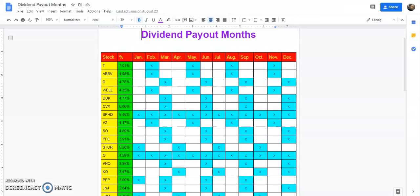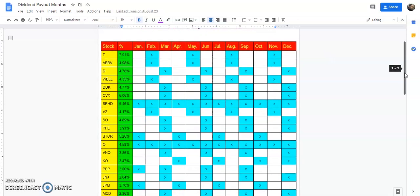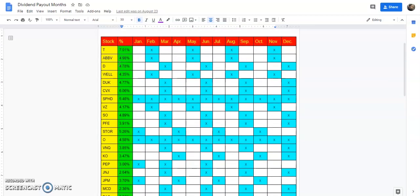The second thing is right here. This is my dividend payout months chart that I've created for myself. This is not up to date. It's about 2 months old. I haven't updated all these percentages, but I update them as soon as I have a chance. But the thing I like this for is it shows me when each stock is going to pay me in dividends. A lot of people like to set their dividends so they get paid every week, or every month, or every 2 weeks of the month.